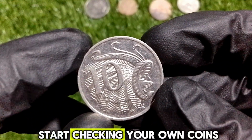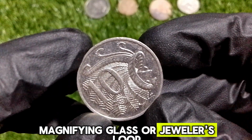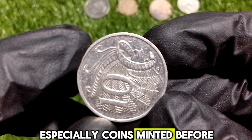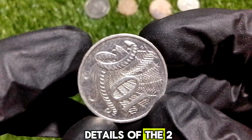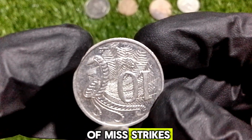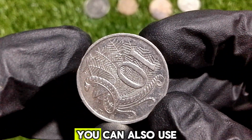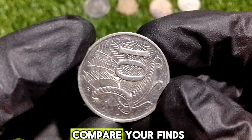So how can you start checking your own coins? First, get yourself a magnifying glass or jeweler's loupe and begin inspecting your change, especially coins minted before the year 2000. Look closely at the details of the 2 in 20, the platypus design, and both sides of each coin, for signs of misstrikes, die cracks, off-center printing, or doubled images. You can also use online reference guides or numismatic forums to compare your finds.